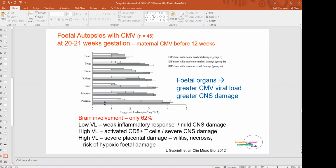This is from an Italian cohort of fetal autopsies, which shows that they looked at all these different tissues, and the greater the amount of viremia, the greater the level of damage. These were taken at around 20 to 21 weeks, so this is early first and early second trimester infection. But brain involvement was only in about two thirds.